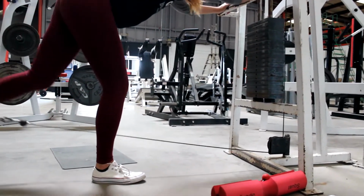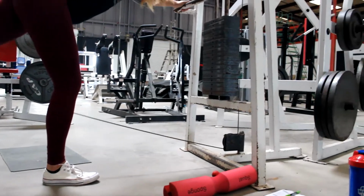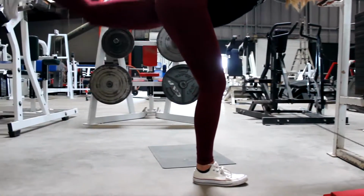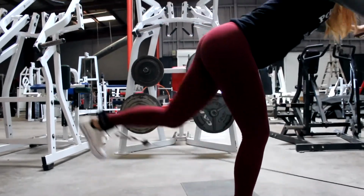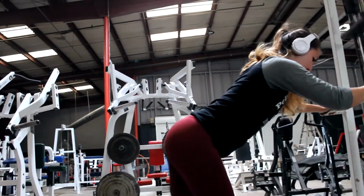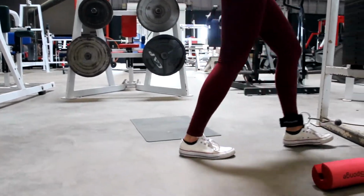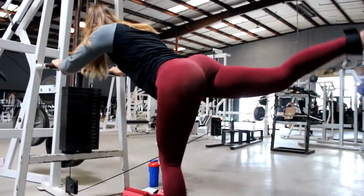It varies pretty much every time I train, but it incorporates all the same type of stuff that you're seeing here. So first off, we did a cable glute kickback superset with a banded glute kickback. So this was actually really killer, a great way to fire the glutes to start off the workout. Started off with 12 per leg on the kickbacks and then superset that with 20 per leg on the banded glute kickback.